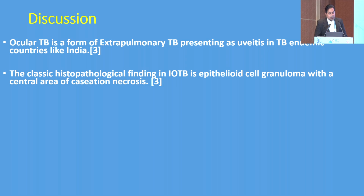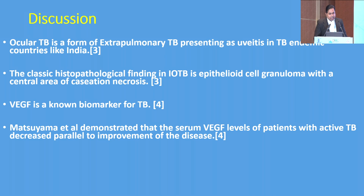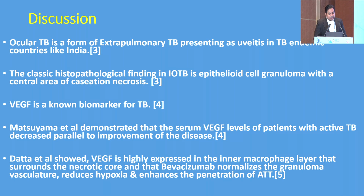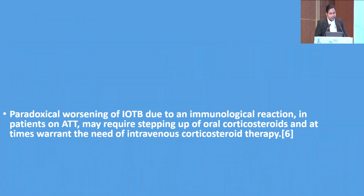The classic histopathological finding is epithelioid cell granulomas with a central area of caseating necrosis. VEGF is a known biomarker for TB, and there have been reports that the serum VEGF level of patients with active TB decreased in parallel with the improvement of the disease. VEGF is highly expressed in the inner macrophage layer, the active layer that surrounds the necrotic core, and bevacizumab normalizes the granuloma vasculature, reducing hypoxia and enhancing the penetration of ATT.